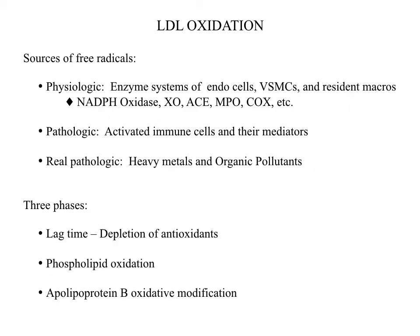So we talked about where these free radicals come from and then what happens. First of all, there's a lag time. The LDL particle contains antioxidants, it contains coenzyme Q, it contains vitamin E, and they are going to be depleted. Then the phospholipids get oxidized, so the LDLs clump together, they get trapped. And then we have apolipoprotein B oxidative modification.